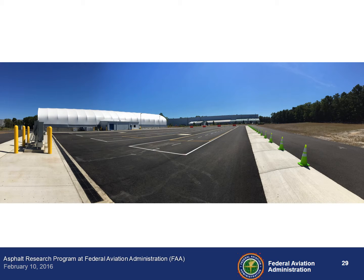These are our test lanes. So we have 4 lanes. These are constructed with different materials. And this is where the data acquisition system is located. And there are sensors embedded in the pavement. And all these connect to these handholds. And then there are trunk lines running into the data acquisition system.